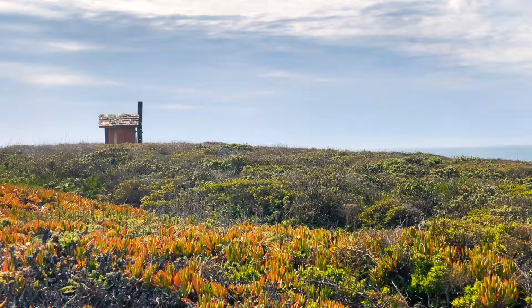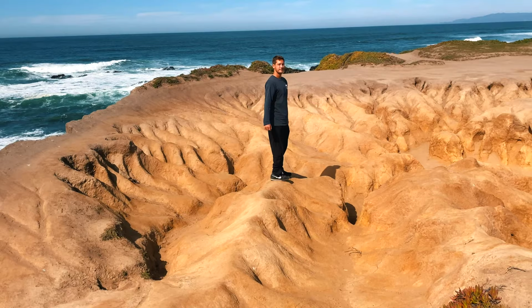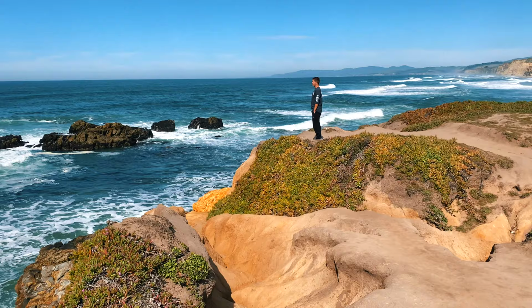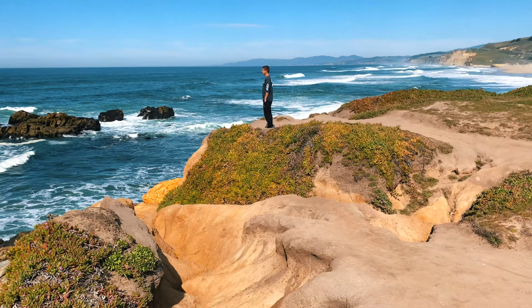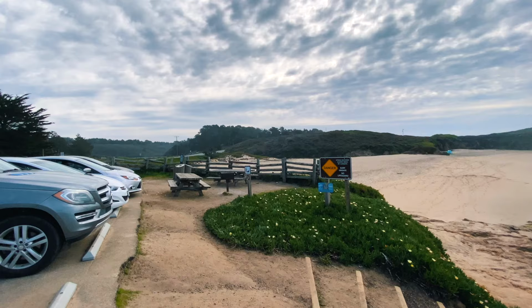South, Pescadero Beach was another quick stop for us. Often you can spot some seals in the water in this area. Just 3 minutes south, there's a picnic spot at Bean Hollow Beach, also worth checking out.